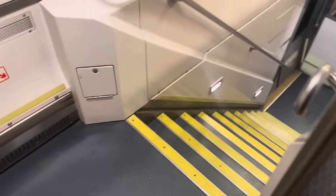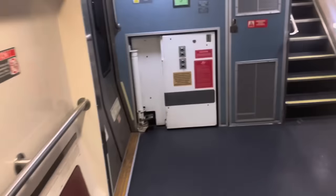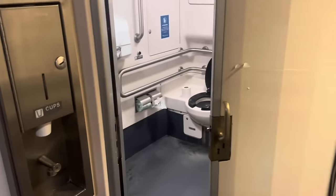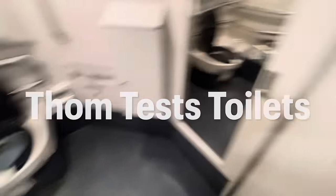Wow, that was more than worth the $30 I paid for this trip. Now that it's all dark out, let's stretch our legs again and check out the entire train. Let's test the toilet. It's very spacious and aesthetically looks just like other Amtrak bathrooms. I'm just happy it was clean.